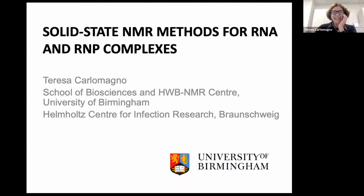understanding to me. So as Bob said, I recently moved on 1st of October to the University of Birmingham, where I'm part of the School of Bioscience, and also head of the Henry Wellcome building. This is an NMR center that provides measurement time to the entire UK with the 1 gigahertz, 900 and 800 high field spectrometers, in addition to 3600s and 2500s.